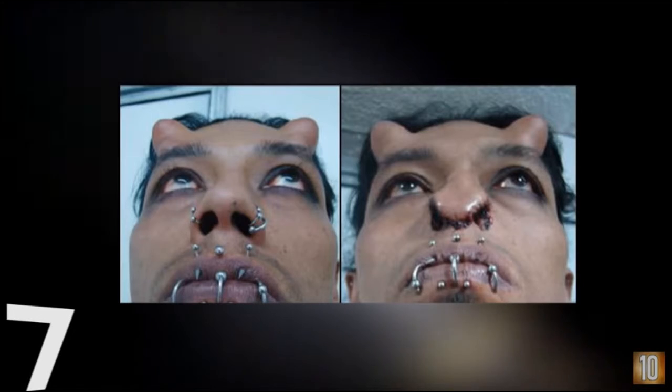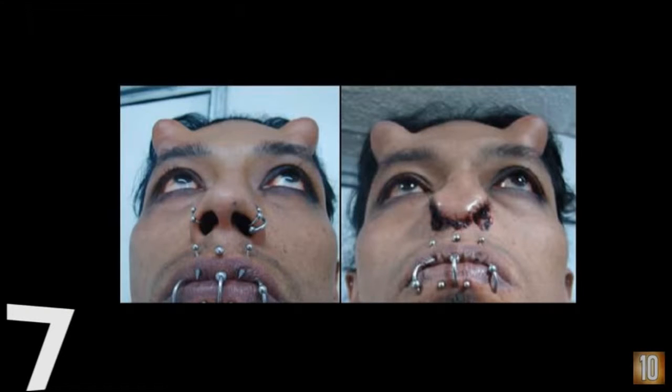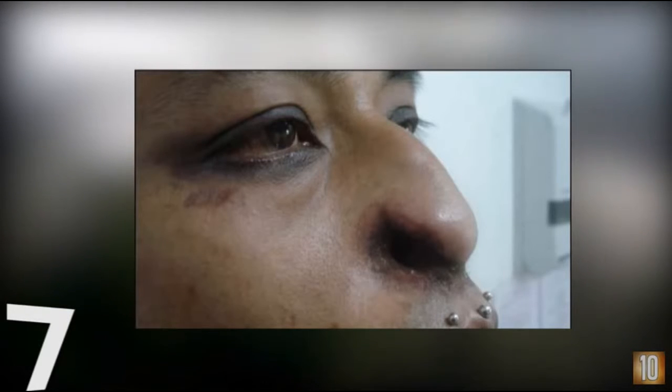Number 7. Satanic body modifications. Yes guys, that is right, there is actually such a thing, satanic body modifications. So a guy who goes by the name of Kane from Bogota, Colombia, wanted to look more evil to pay tribute to the name Cain. Yes, and there's a lot of history behind the name Cain. Apparently it's very satanic and evil. I don't really know much on it, but for the people who do, well then there we go. However, this guy wanted to basically look more evil to suit his name, I suppose.